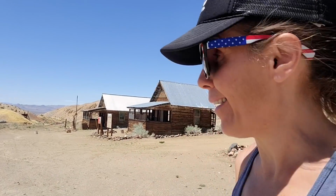All right, let's go have a look. So let's take a look. All right, so it's not a ghost town because there was no post office or no businesses here, but it's a pretty cool ghost mine camp, I'd say.